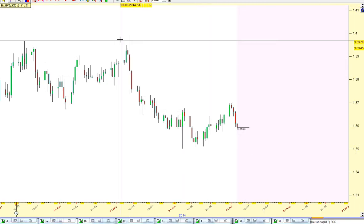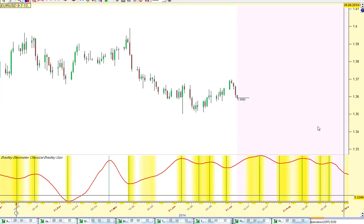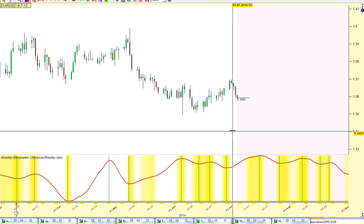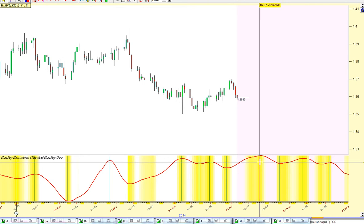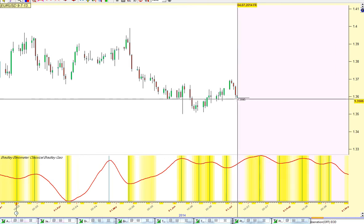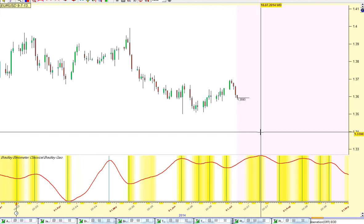As you can see right here, we're gonna go step by step. The Bradley model. This is astro technical analysis. Pivot points that are coming up right now will be the 15th. So I'm thinking it's gonna go up, but if it goes lower, it could find support on the 15th.